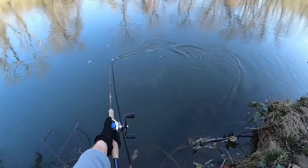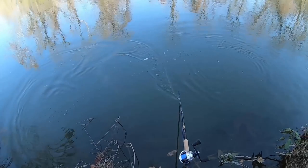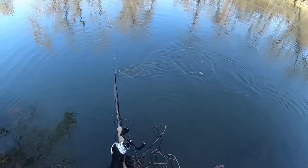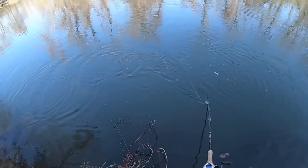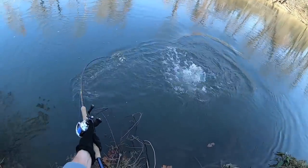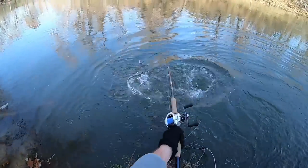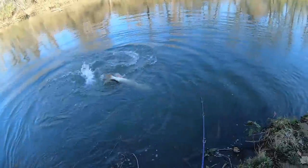There's a monster muskie right here. Oh my God, what a muskie. Alrighty, I got a big, oh, she's a monster. Oh my God. Monster muskie.